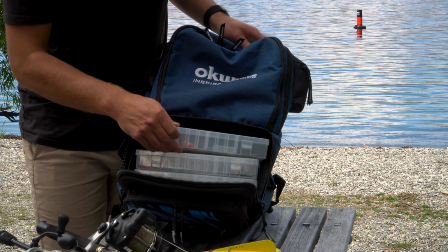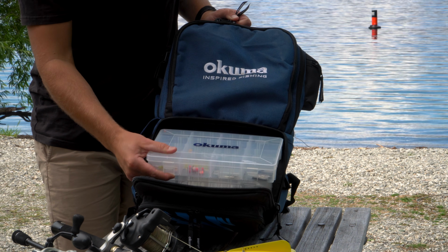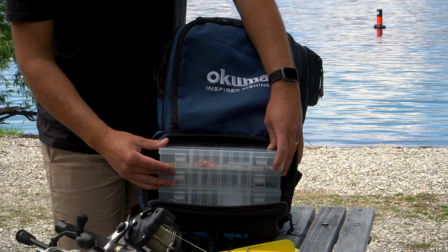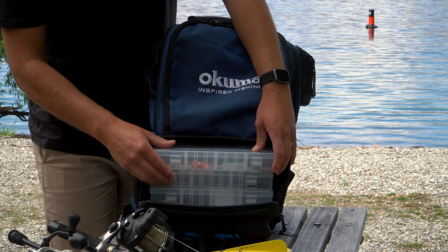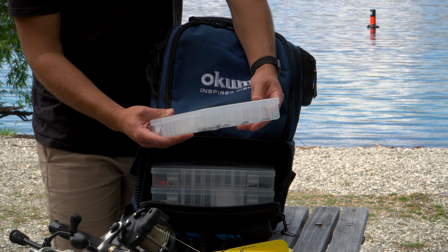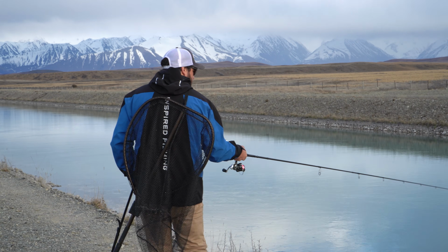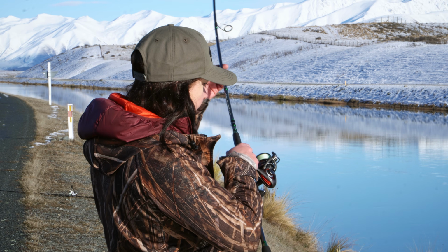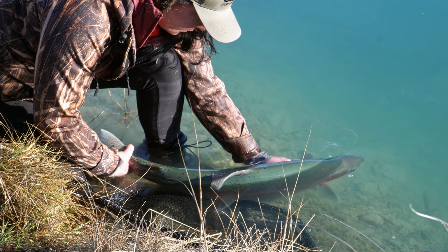So this bag we got from Akuma a few weeks ago, and it's been awesome for organising all our gear. It's got these 4 trays in the bottom, so we have everything that we need for all freshwater fishing, other than if we're out fly fishing. This one's really our egg drifting setup, so all our eggs, sinkers, 3-way swivels, hooks, all that sort of thing.